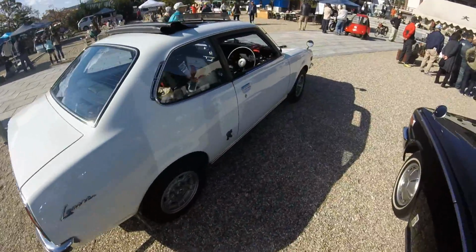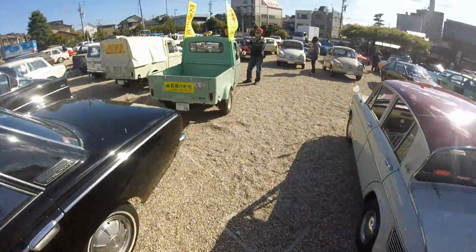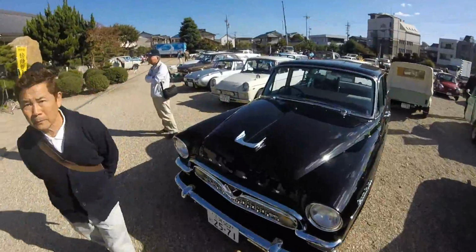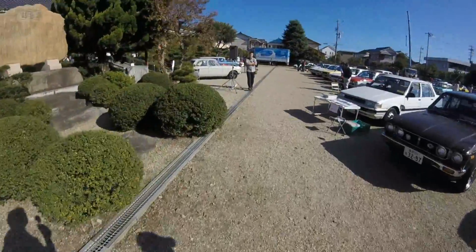Then we're back with the Lancer. I'm not sure we'll check the interior, but just in case, here it is again. So yeah, otherwise you might hate me a little since I totally skipped the GTR. So let's go back there.